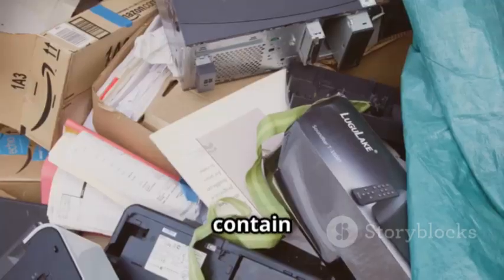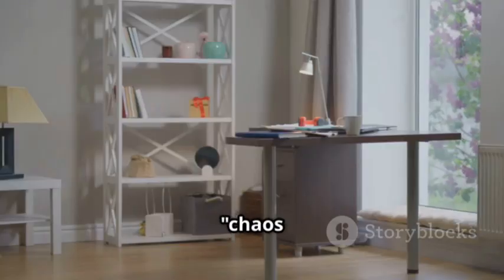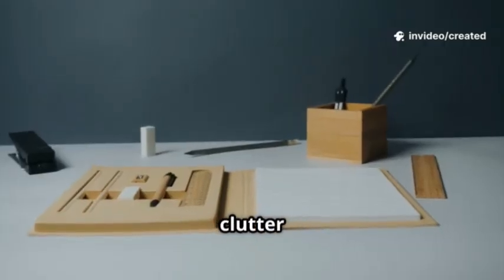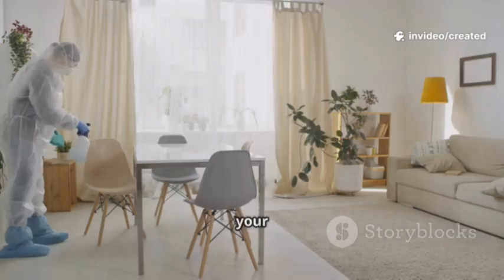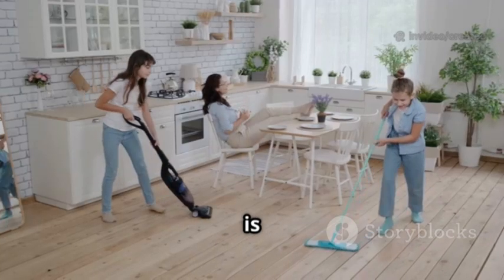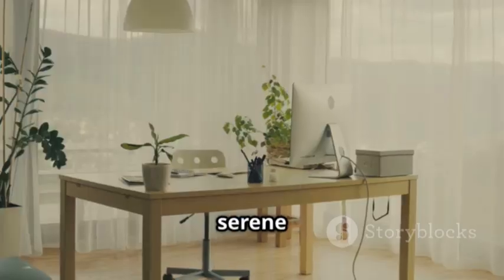Life gets messy. Contain it. Designate one chaos zone for mail, papers, or projects. Keep all temporary clutter in this single spot. The rest of your home stays clear and peaceful. You're in control, even when life is busy. Strategic mess, serene home.